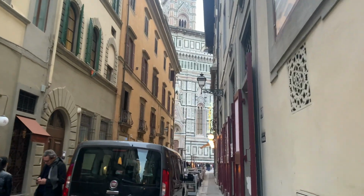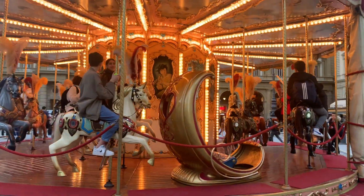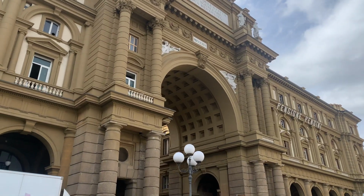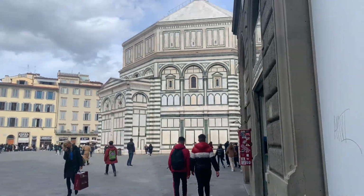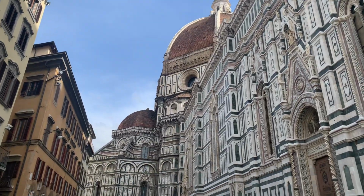I think one of my favorite parts about studying here is how amazing the walk to class is. So my walk to this class, I walked through the Repubblica, which is a really cool area, and then past the Florence Cathedral and the Duomo, which is really awesome. Cannot believe I get to walk by those awesome landmarks every day for class.